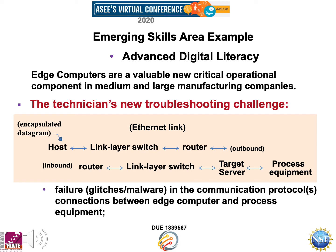Conceptually, the communication objective is to move information back and forth through various layers and locations along the path between the edge computer and the process equipment. An encapsulated datagram is assembled in the host and then begins a handshake trip through a link layer switch, a router system, to a target server, which in turn inserts new instructions to the process equipment.